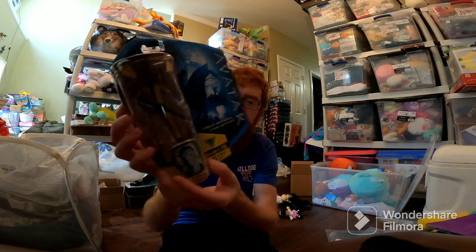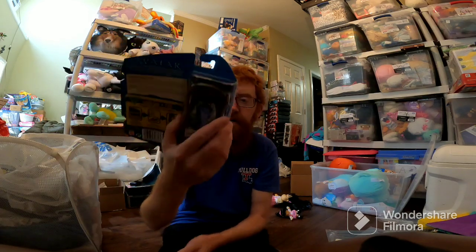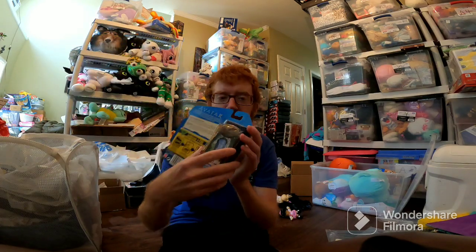So it's like a little action figure of Jake Sully. I have it listed for around 29 to 30 bucks. It'll probably sell for around 25. I need to lower the price a little bit on it.